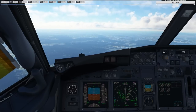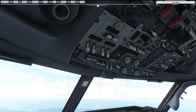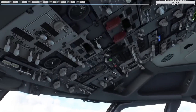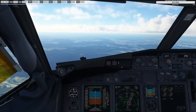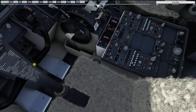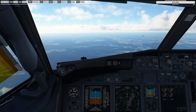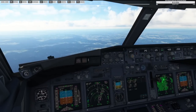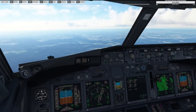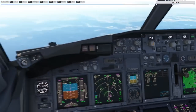Okay, so passing 10, descending 4, 10 checks. Fuel balanced, 4 pumps, lights on, angle of bank 25, air cabin pressure set. Fast mode's on, recall checked, 1 to 1.5 deselected, 10 checks complete. Six to six, Lucky. Okay, so 6 to 6, then Lucky executes.